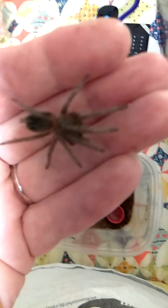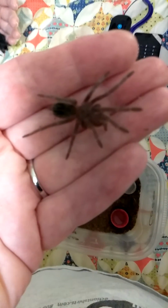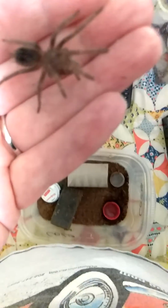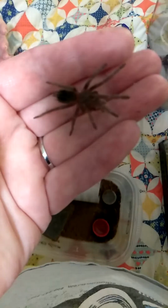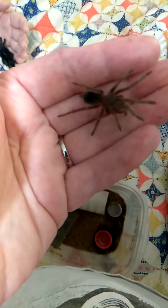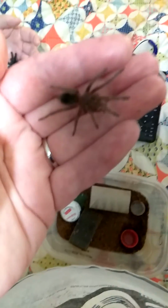Have patience with me here. Coco, can you stretch your leg back out? Those little tiny legs in the front are called pedipalps. They're not actual legs. Some tarantulas do use them as extra legs. When they go to eat, they hold their prey with those little pedipalps. The male tarantulas actually use those to help hold on to the female while they're mating.